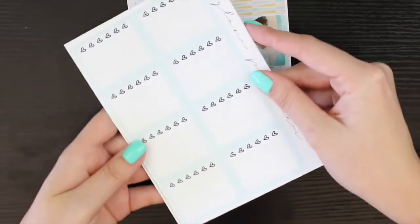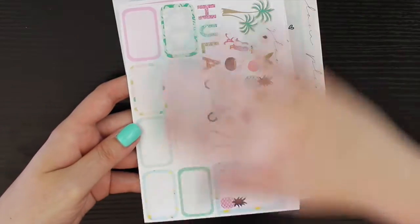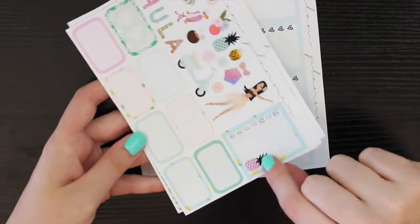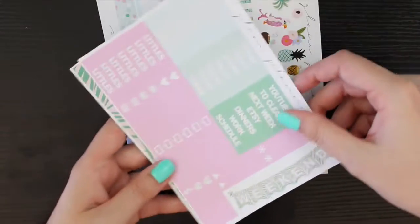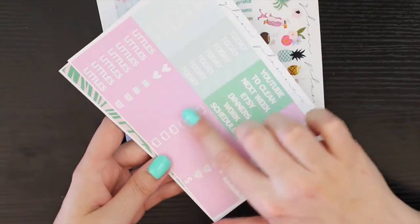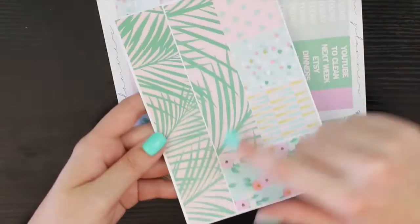So those are the full square boxes. Here's the checklists. So nice and cute, little mint green. Here's the deco and the half square boxes. And look at this stackable sidebar. I think it's so cute with the little pineapple. Love it. The littles and the headers, I love this color pink. It's almost like a purpley, Pepto-Bismol pink. I love it. And then here's the washi.